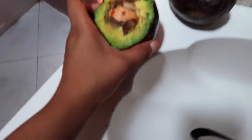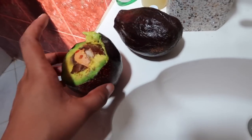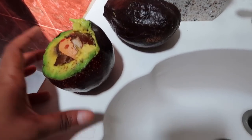They're like very ripe. I'm gonna be using these because it's avocado season in Haiti right now. And also I'm gonna be using some aloe vera.